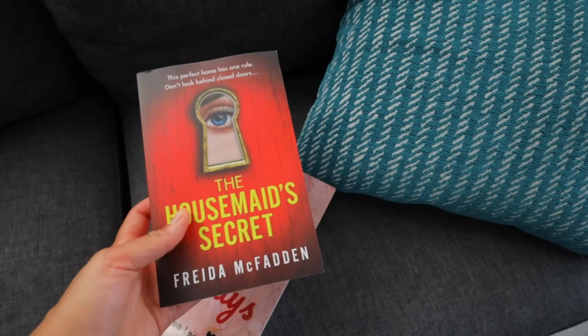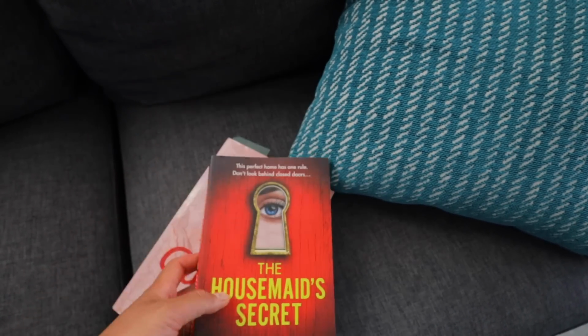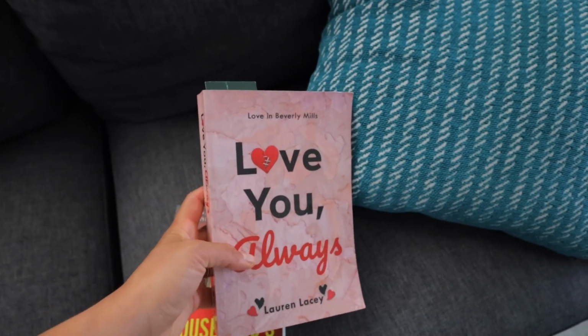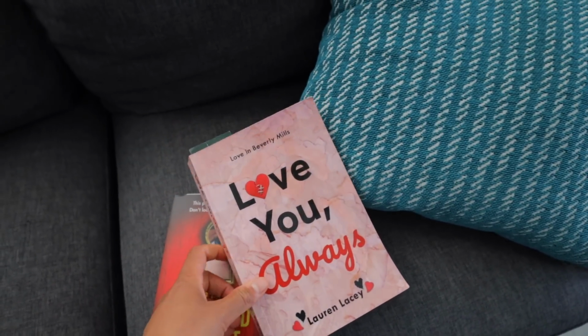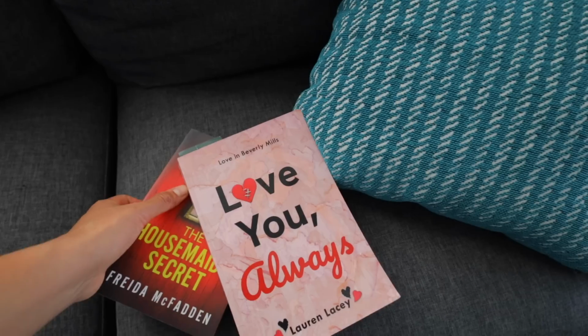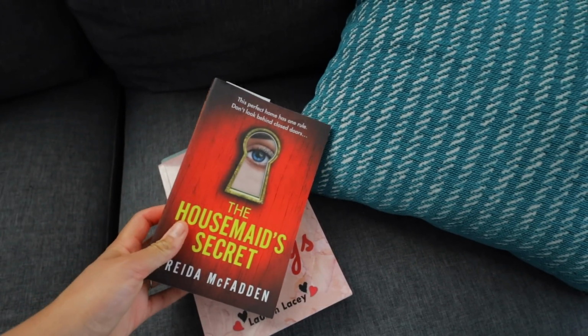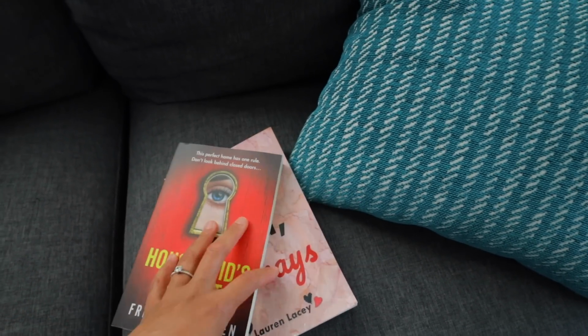I'm going to pick out which book I want to bring down by the pool. I definitely want to bring one of the books I've already started. I've started The Housemaid's Secret and Love You Always, and I think this is the one I'll bring down because it's relaxing, a good way to let my brain have a break. This one isn't scary, but it's definitely a little more thrilling, and I only have one thriller.